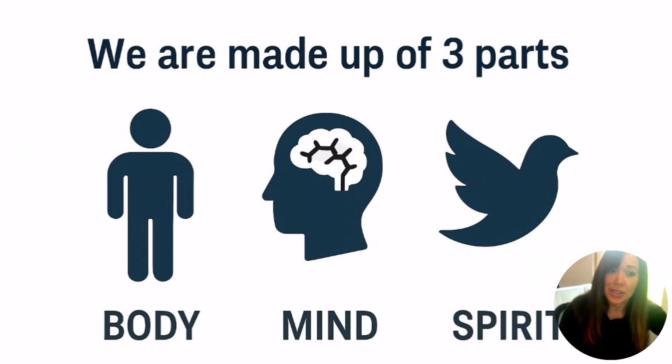And then the spirit. The spirit is your direct connection to God. It's where peace lives, even when life is hard. And when you're spiritually grounded, you're more resilient. You walk in truth and not fear. You live from rest, not striving.